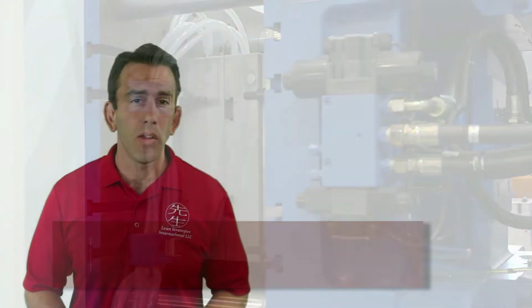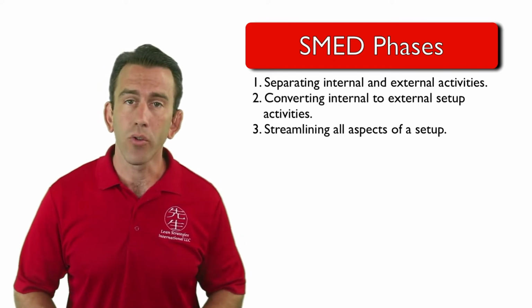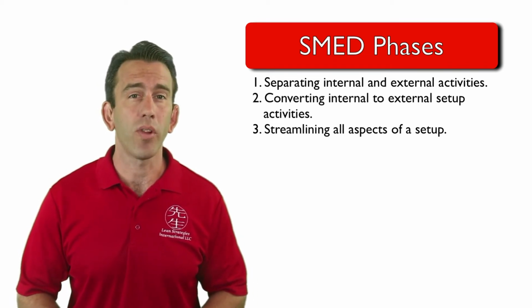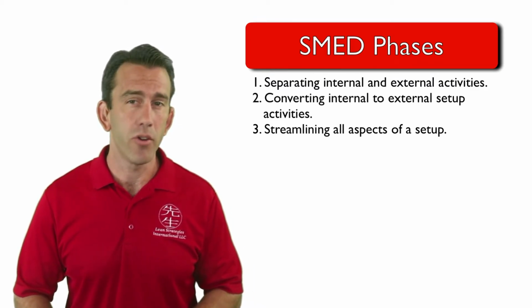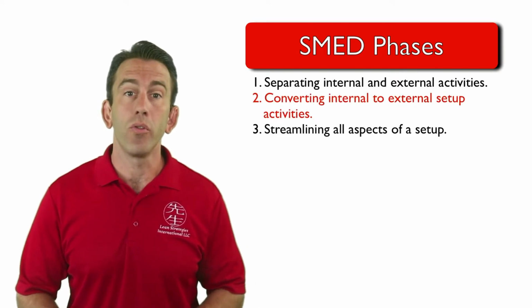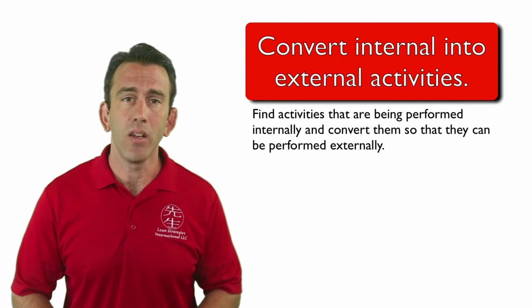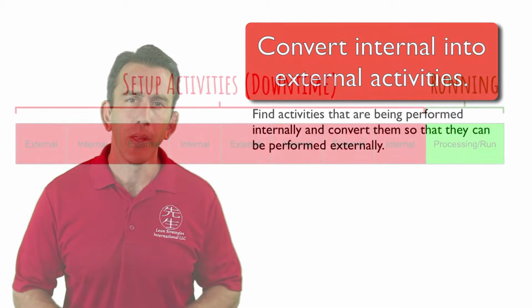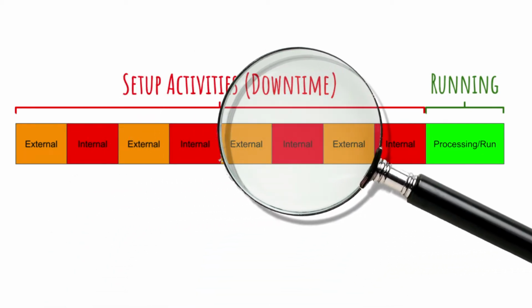In the SMED system, 3 phases of implementation occur: separating internal and external setup activities, converting internal setup activities to external setup activities, and streamlining all aspects of a setup operation. In this video, we will introduce the second stage, converting internal setup activities into external activities. Once you have identified and separated both internal setup activities and external ones, you can then go back and look at the value stream closely again.